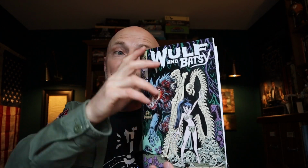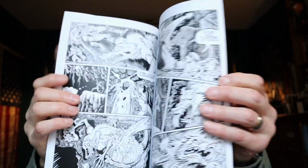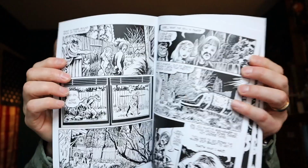Wulf and Batsy, Brian Bow. Now this is one I crowdfunded. It came to me. I read it. I loved it. 64-page, black and white, horror and fun. It's sexy, comedy. It's all the great things rolled into one indie comic book here. Brian does the whole thing, writes, letters, draws.